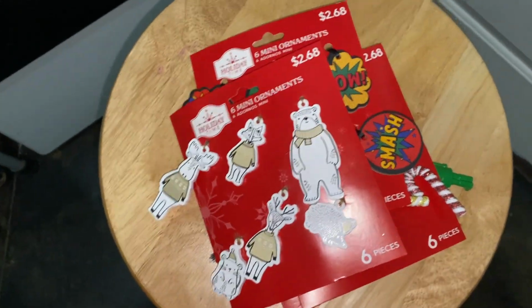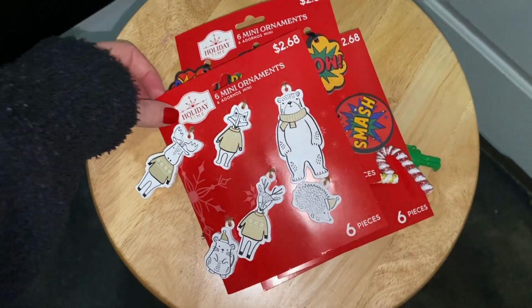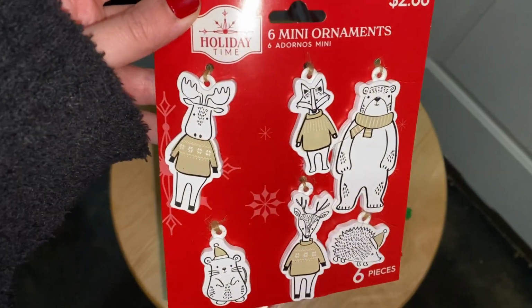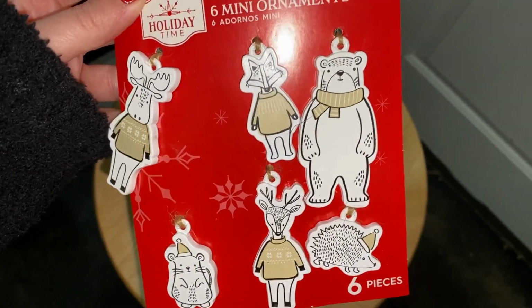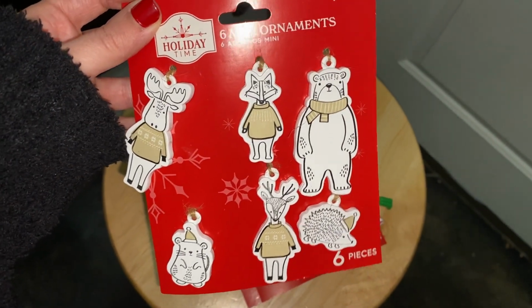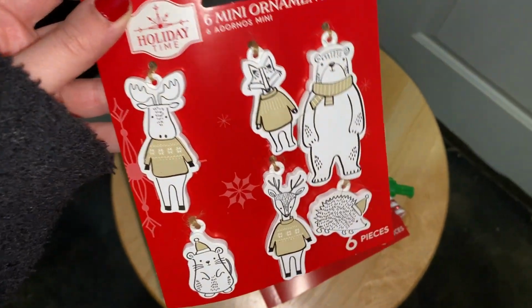Anyways, so I got them these ornaments. But I'm gonna have the elves on the shelves bring them this weekend. So this is for my youngest. Just some woodland creatures, and they all have an accessory, a sweater or a scarf or hat. So I thought that would be good for a baby.